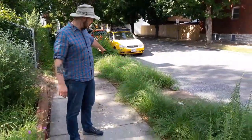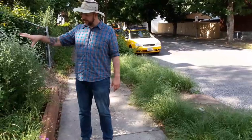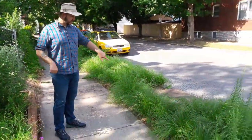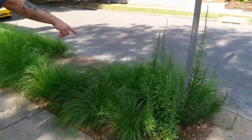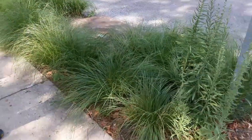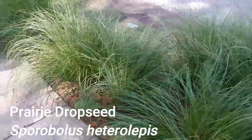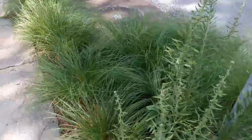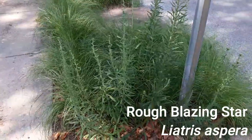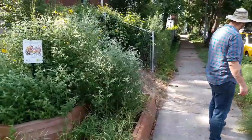So then over here, part of the Wild Ones Landscape Challenge was this. This was included. So this is all Prairie Dropseed. With the exception of this here, I added a little bit later. This is Rough Blazing Star, and that's a really great pollinator as well. Will start blooming in a few weeks. Excellent. Well, let's look at another part of your yard.